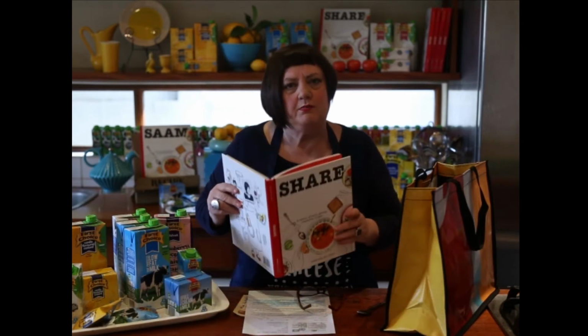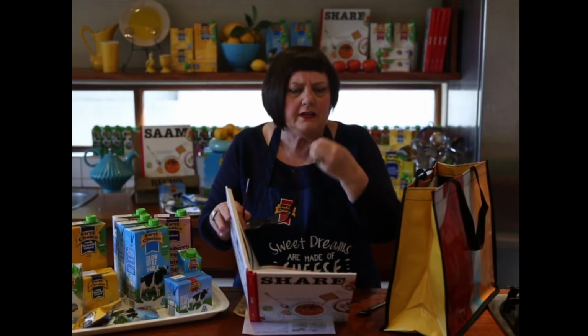But what I would also love to share with you is a recipe from my book Share, where Worcester sauce turns a very standard but much loved Sunday night snack, you know, Welsh rarebit. Now this Worcester sauce will totally transform it. Welsh rarebit typically is a mixture of cheese and mustard and beer, although I use milk, and you bind it with an egg, put it on top of a slice of bread, and under the grill it goes.